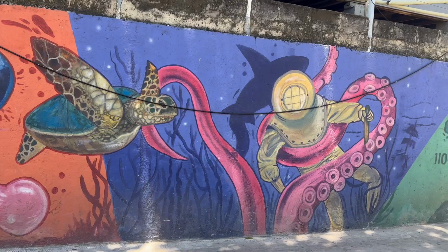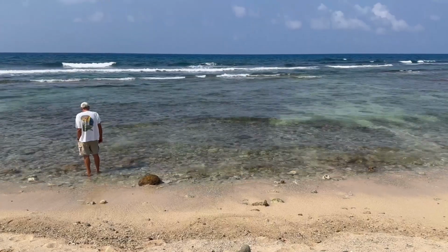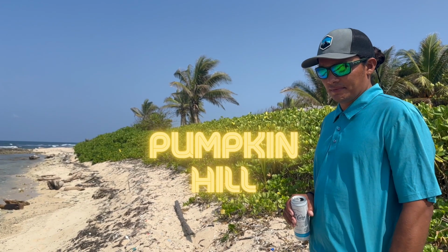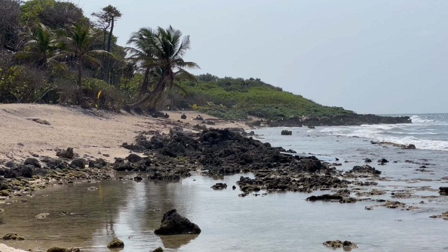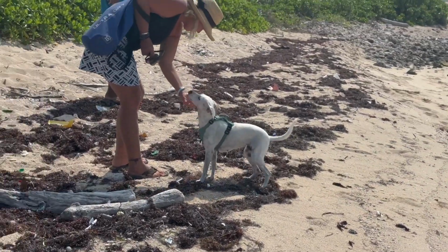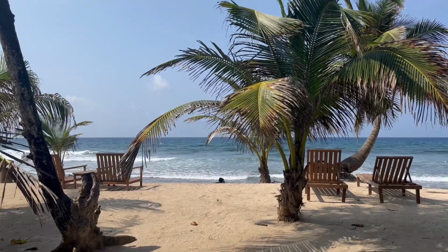Okay, back to the golf cart tour. Now that we're in the center of the island, it's just up and over to the next area we're heading, which is called Pumpkin Hill. Because from sea, the hillside looks round like a pumpkin, I guess. I thought I'd been transported to Hawaii. It was just breathtaking.